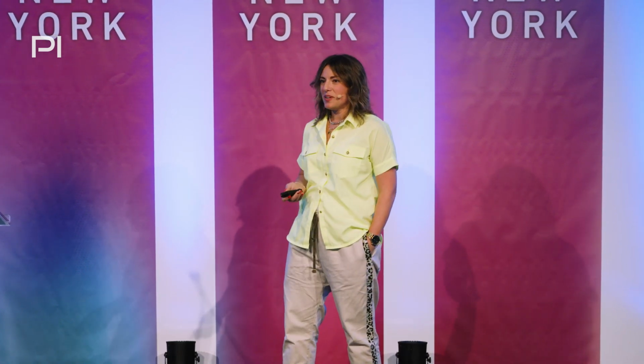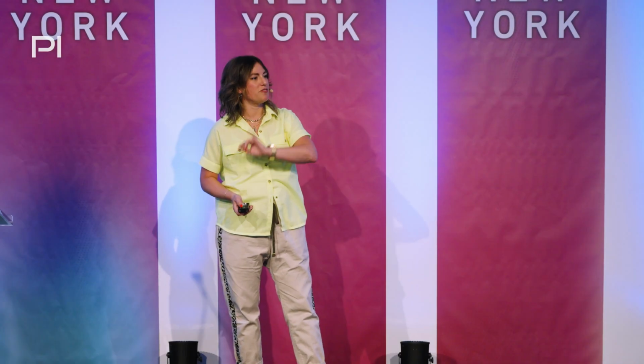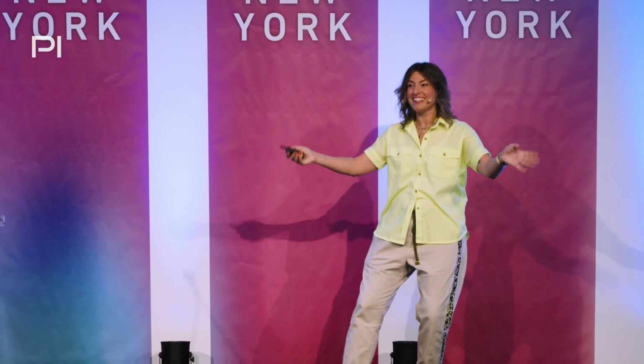But that style complexity, maybe it's by product type, a t-shirt versus a coverall. Maybe it's the number of rounds of protos you expect based on the style complexity. Is it a totally new concept or totally new fabrication that your brand is bringing to market? Maybe it's something you've never done before, and therefore it's going to take a little bit more time or time investment from your team. On the other end of that, maybe you have things that just require a really light touch. You've got graphics, you've got block-based styles. Maybe you've got things that, Carhartt does a lot of repeat styles. We take a 5-pocket jean and we stick a welt pocket on the leg, and it's a new style, right? Probably not going to require 3 rounds of protos, let's hope.